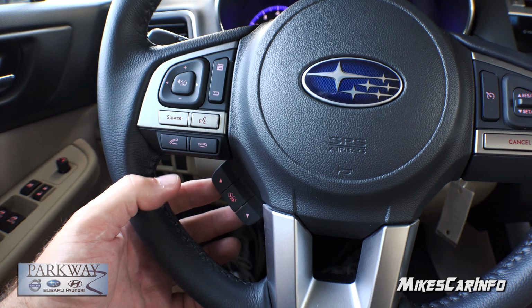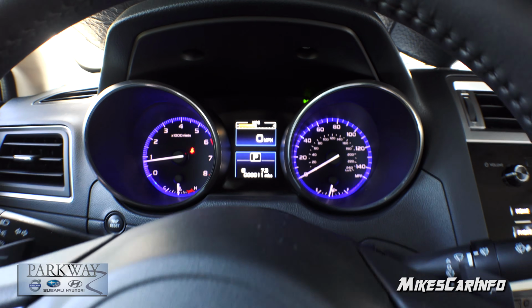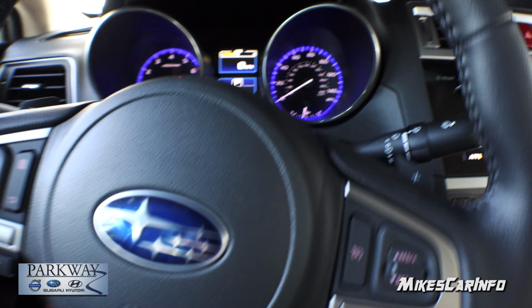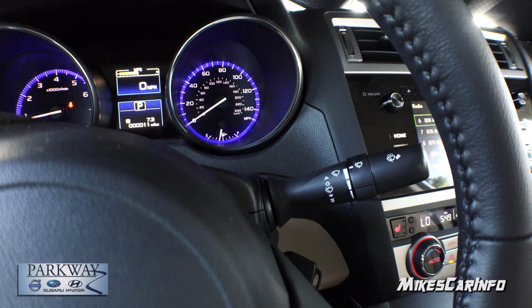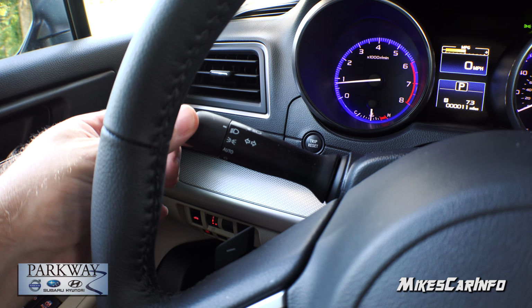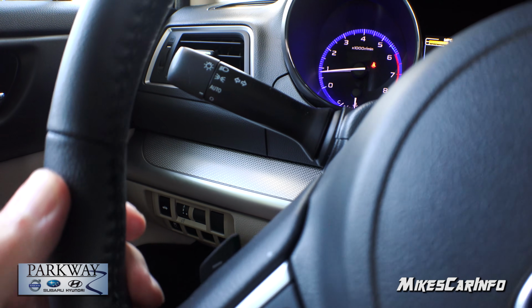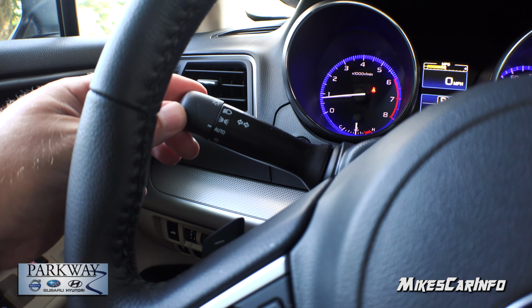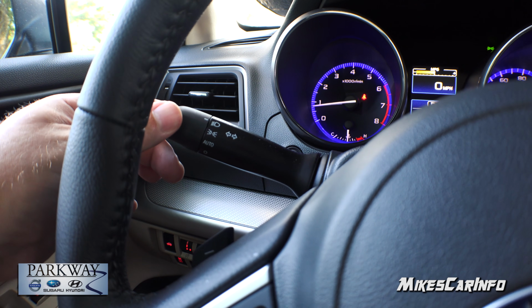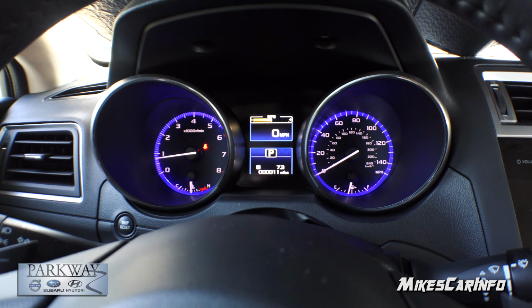So down here, there's some buttons that correspond with the screen between the gauges, which we'll get to in just a minute. Your windshield wiper controls are here. Your turn signal is here. It also has your headlight controls. You have an off down there, automatic, parking lights, and then your headlight. I like the automatic.